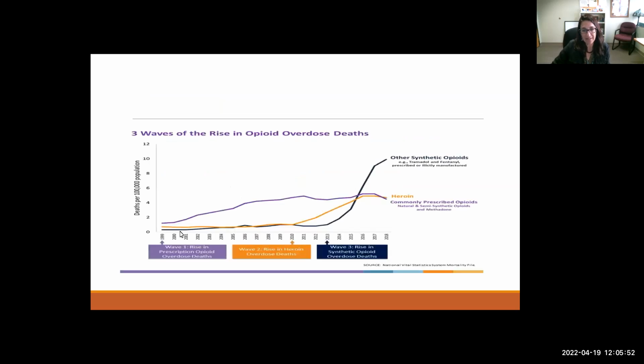So this is a slide that I think you have seen in other presentations, but it summarizes well the three waves of the rise in opioid overdose deaths. And so what you see here, again, is the years presented from 1999 to 2018. In the beginning, we have wave one, which is represented by this purple line that shows the rise in prescription opioid overdose deaths. But that starts to plateau with the changes in prescription practices around 2010.